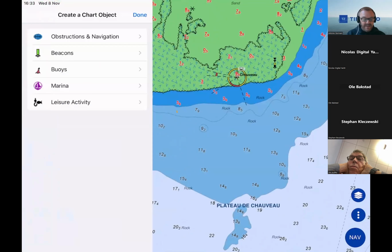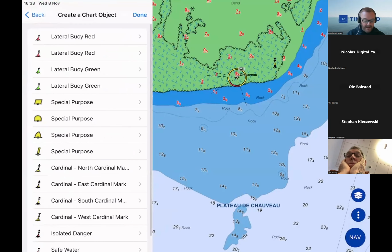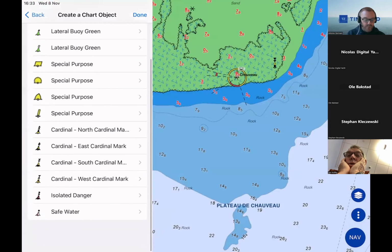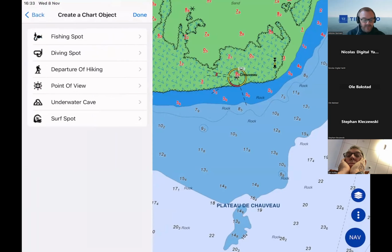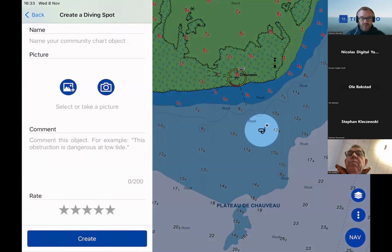Now you can create any kind of object. So we have obstructions for navigation, we have beacons, we have buoys. We can also add some more information. So buoys, as you can see, you have like a lot of presentation for buoys. We have also a leisure activity, for example. So on the place that I've selected, if I want to point like a nice diving spot, I can just click on diving spot. And there you can just put a name. So you put a name of the spot.